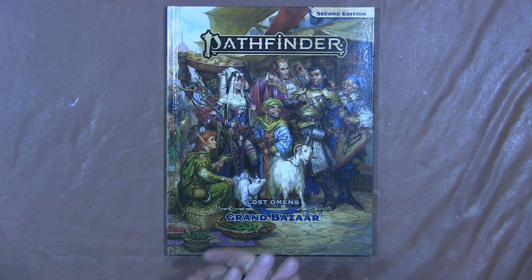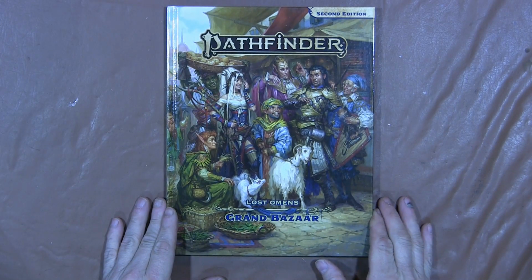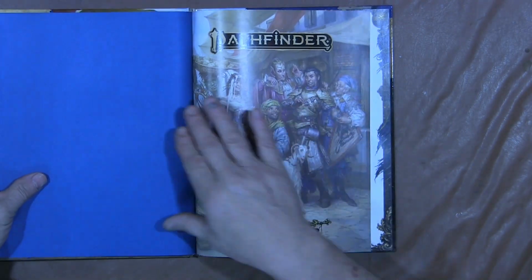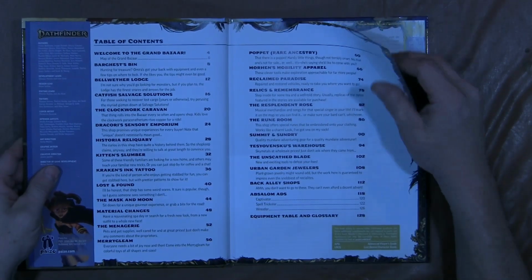And today I'm doing another flip through on Pathfinder 2nd Edition's Lost Omens Grand Bazaar. The book retails for $34.99. It is 134 pages. And basically it's a series of inspired shops that reside in the wonderful city of Absalom, I believe.